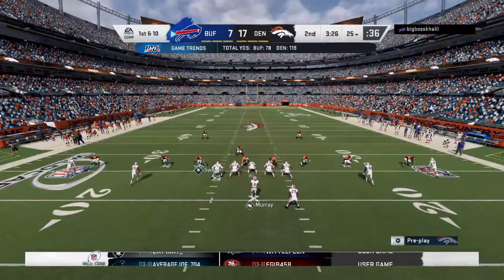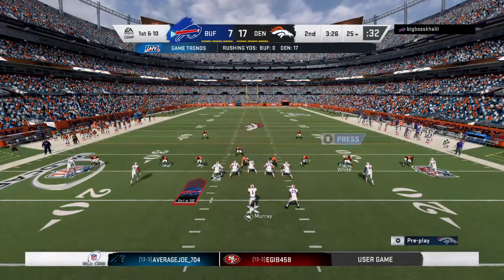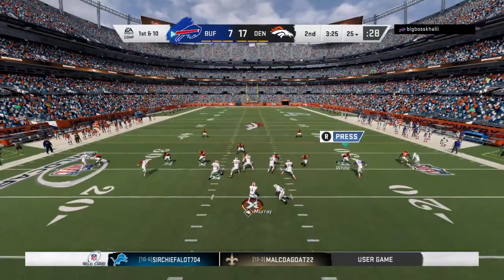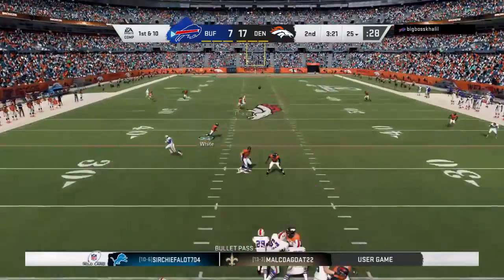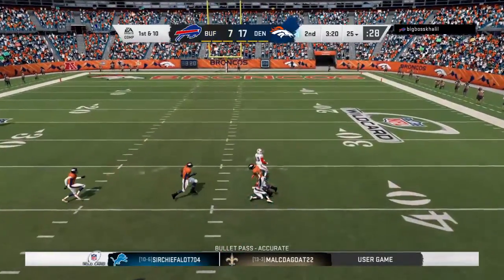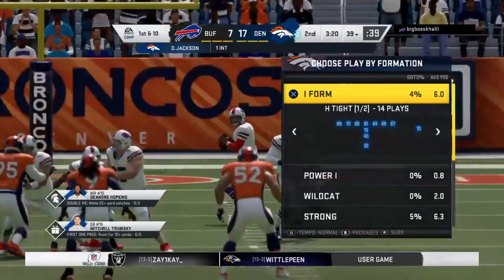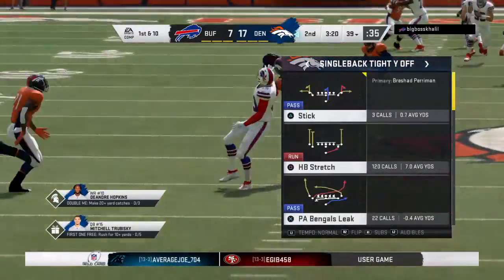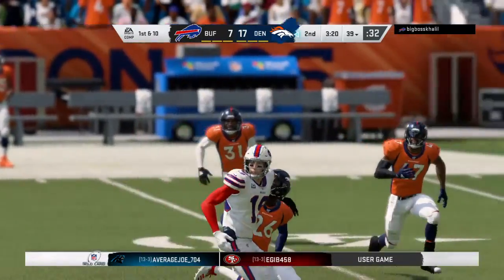The Bills come to the line to start their next drive. They find themselves down 17-7 as they start this drive, first and 10. They go back to the air here after the INT on the last drive. Lets it fly into double coverage, and it's intercepted. Dante Jackson picks it, and his guys are going to take over at the 39-yard line. Second interception for him now here in this first half.